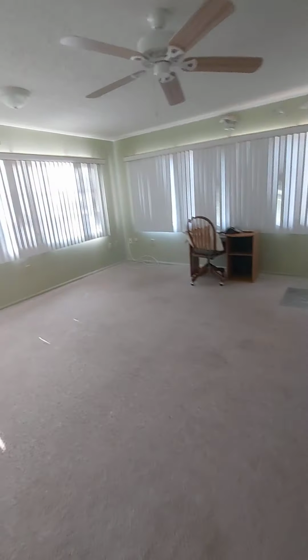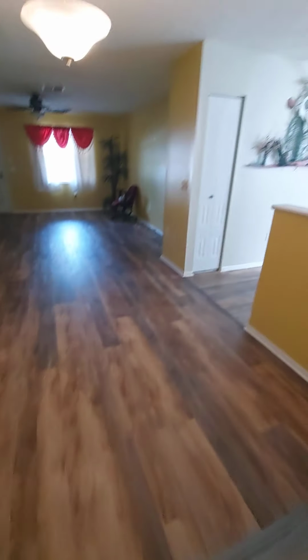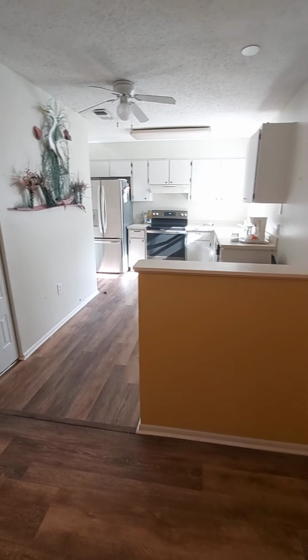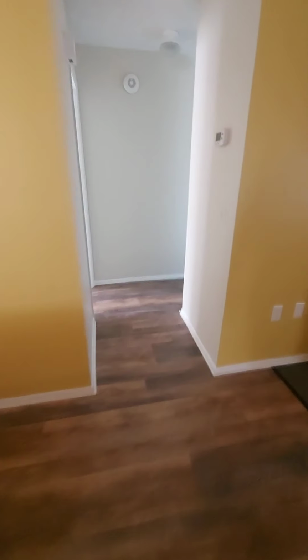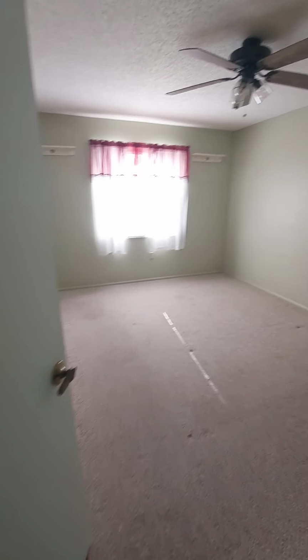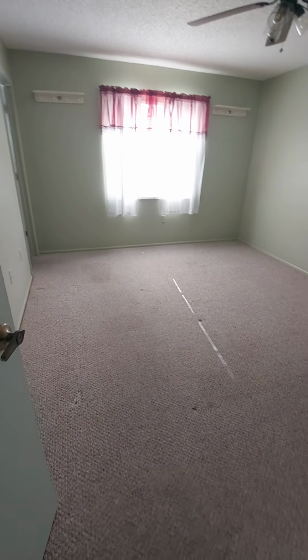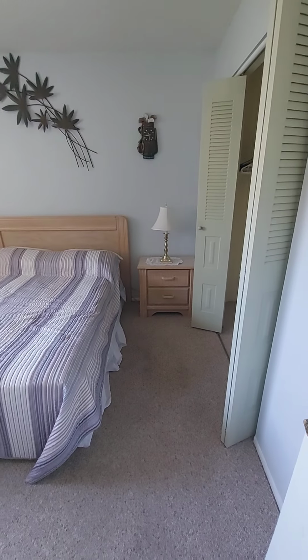This is it. Massive room back here. I like the transition piece. There's duct tape. Yeah, the master bedroom's a bit small. Not terribly small. It is a bit small. And then the blue master bathroom.